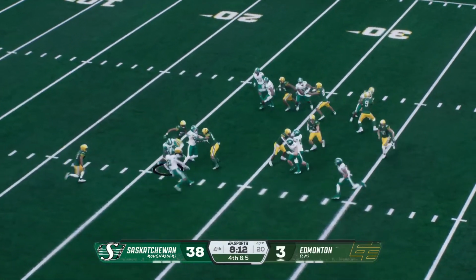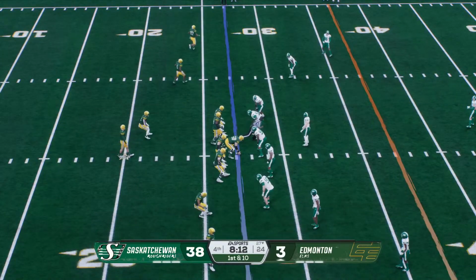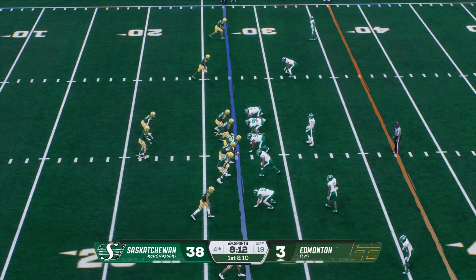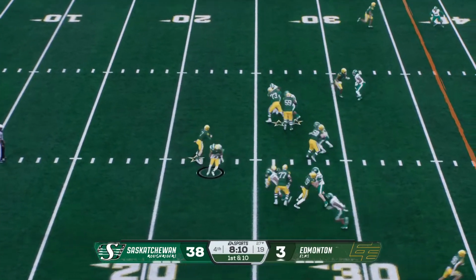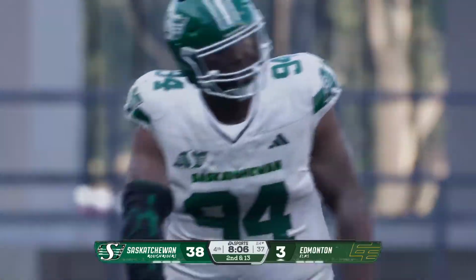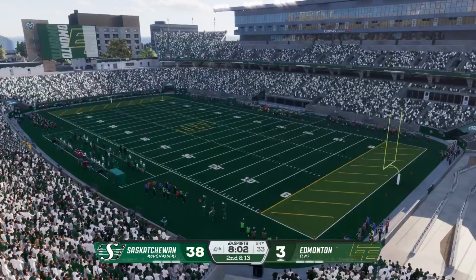He'll field the punt. And they'll get him down after the return at the 27-yard line. They'll go back to work on offense. Rides the back and leaves it. This defensive front just ran free in the backfield. He'll lose 3. And this offense on 1st down, man, they go backwards.